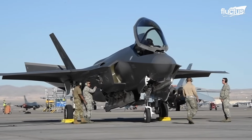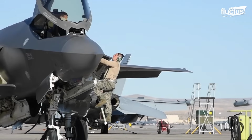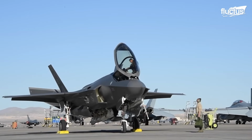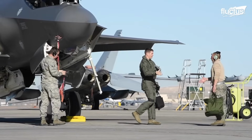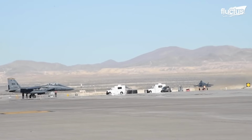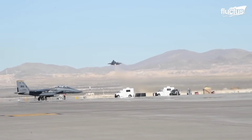This 5th-generation technology has opened new opportunities for more flexible tactics during military operations. This is one of the reasons that, since its implementation in the Air Force, the F-35 has been considered their primary strike fighter for conducting suppression of enemy air defense.